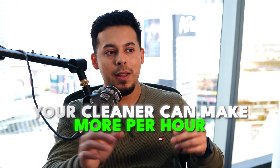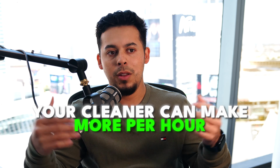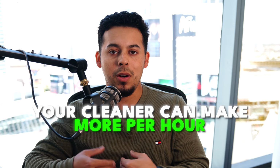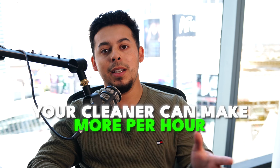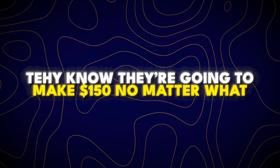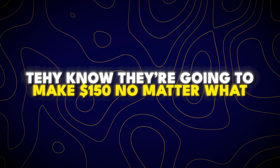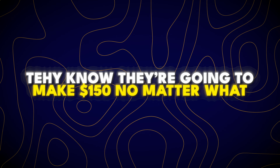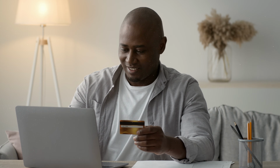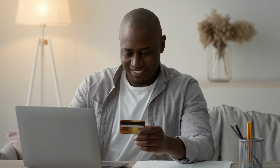By making it a flat rate, your cleaner can make more per hour, especially if they're running the remote cleaning method the way that we are, where the contractor gets a percentage of the job, because they know that they're going to make $150 no matter what, even if the job is finished in 2 hours or finished in 4 hours, so that they have the opportunity to make more per hour. And the customer is happy because they knew exactly what they were going to be charged from the minute we walked in, and that's still what they're charged.